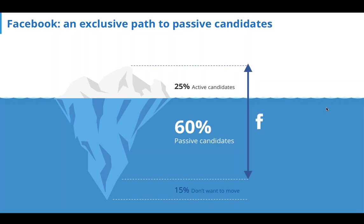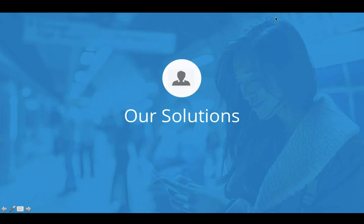When we build a target together, most of the candidates you will reach will be actual passive candidates. For instance, we helped a company called Career Builder develop their audience, and they realized that more than 70% of the candidates they had through Facebook were totally new candidates. We ran a study with Facebook and Randstad, and we figured out that more than 60% of all those new candidates were actually passive candidates. Okay, perfect. So let's move now to the presentation of our solutions.